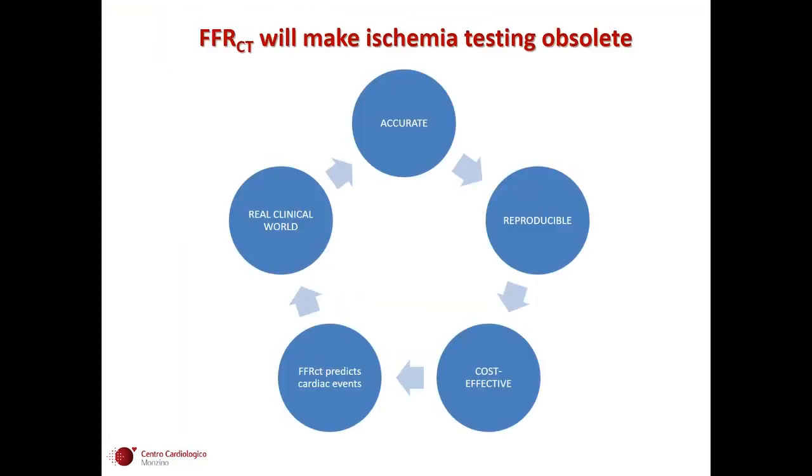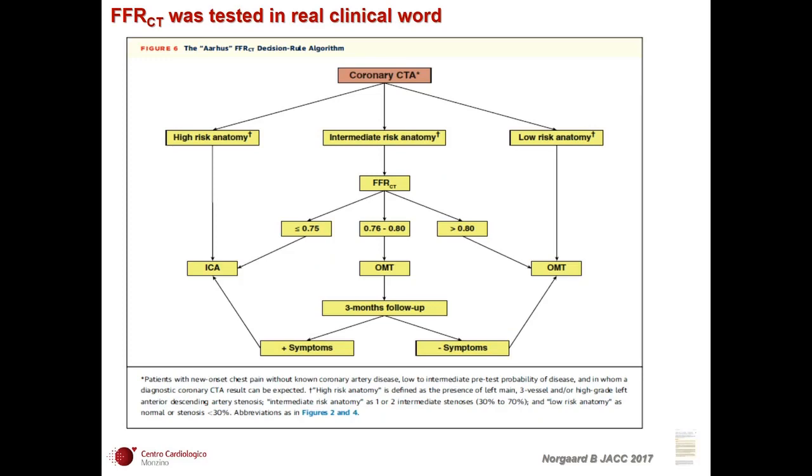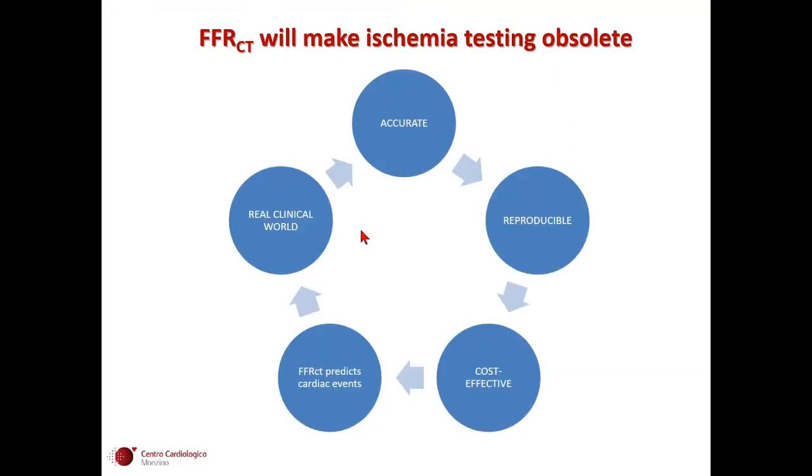What about the use of FFRCT in the real clinical world? There is this very practical algorithm provided by the Norgaard group in which the authors suggest to scan the patient with CT angiography. If you have high-risk anatomy, I mean left main disease or proximal LAD, usually it makes sense to refer the patient directly to the cath lab. If you have low-risk anatomy, usually nothing or optimal medical therapy can be suggested. But in the very common situation of intermediate-risk anatomy, you can calculate FFRCT. If it is clearly positive, less than 0.75, you can go to the cath lab. If it is more than 0.8, medical therapy. In the gray zone, of course, we need further classification of this patient.